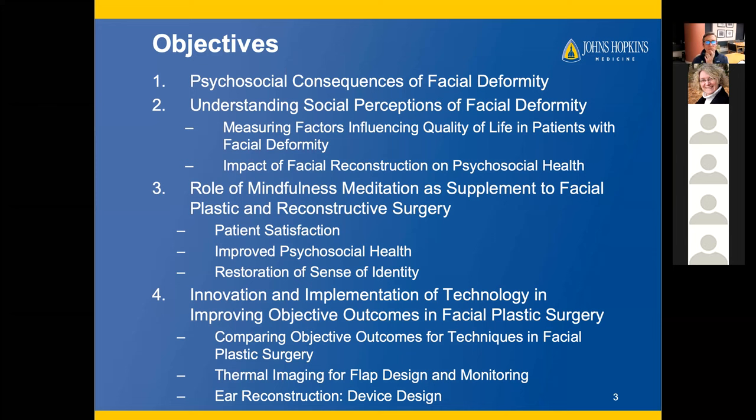And I think the world is our oyster. We have a lot of resources here at Hopkins and a lot of really smart people to collaborate with. So I think it'd be fun to do. So yeah, if you have any questions, feel free to shoot me an email, I think you should have my email, and we can find time to meet.